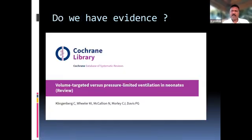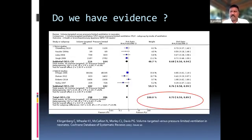Do we have enough evidence for this? The evidence is in the form of a Cochrane review, updated in 2017, volume targeted versus pressure limited ventilation in neonates, by the Klingenberg group. And I think they have beautifully shown that the composite outcome of death or BPD was much less with volume targeting. There were about 20 trials, and 8 to 12 trials carried the major weight. And they did find that it reduces the composite outcome of death or BPD.